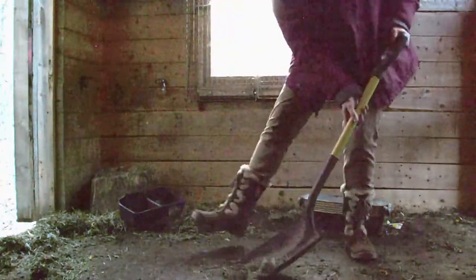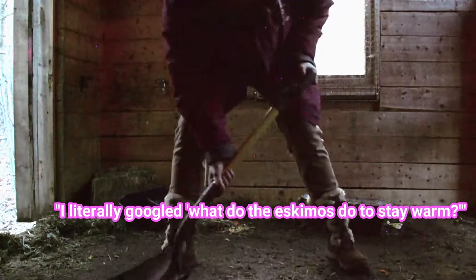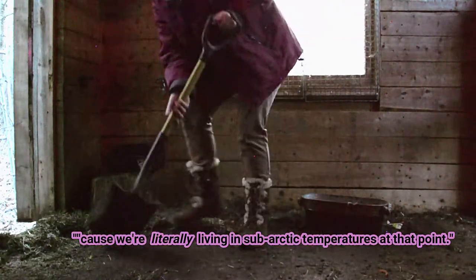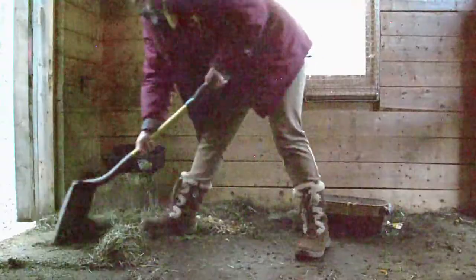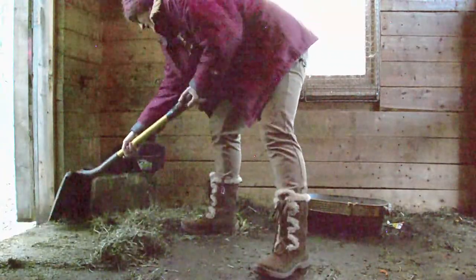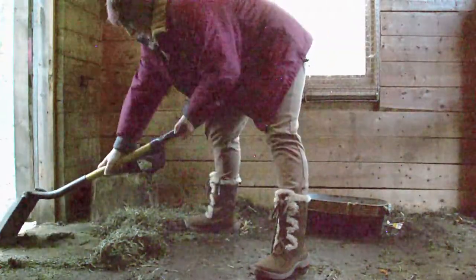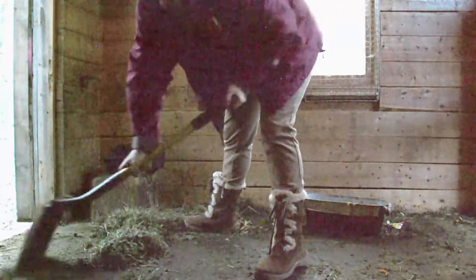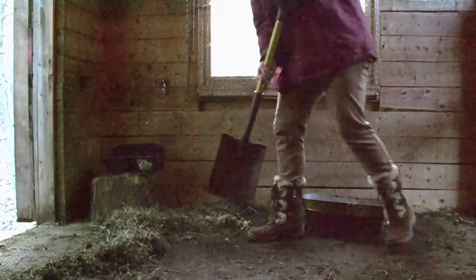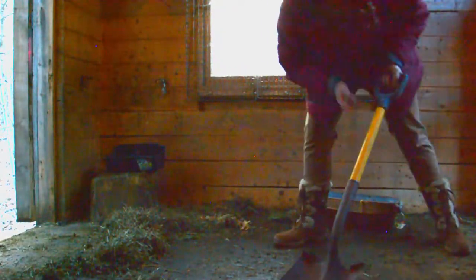It was because I literally looked up online what the Eskimos do to stay warm, because we're literally living in subarctic temperatures at that point. It was ridiculous. So I looked up what Eskimos wear, their whole attire, back in the day when there was nothing synthetic. The best method Eskimos had to stay warm, and what they wore for pants, outerwear, underwear, everything.